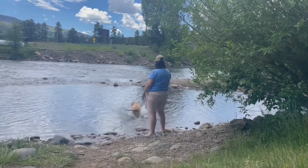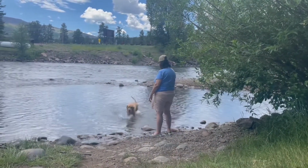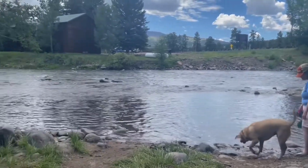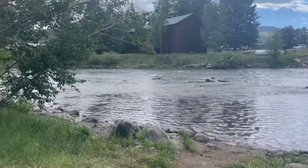Here we are at the Rio Grande in South Fork, Colorado. Much fuller than our Rio Grande that has almost no water. Beautiful.